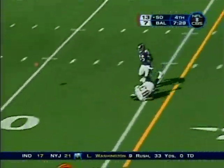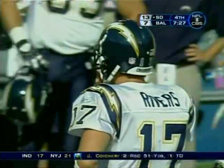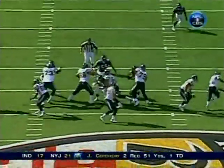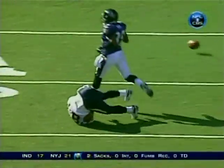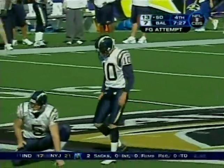And Rivers just out of the fingertip reach of receiver Vincent Jackson. Incomplete. Well, they had the right play dialed up. They had a 7-man protection. Phillip Rivers has good protection. You gotta hit him when you have him that wide open. That could put the game out of reach. A simple throw and catch like that, and that's one that Phillip Rivers would love to have back.